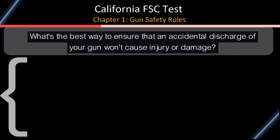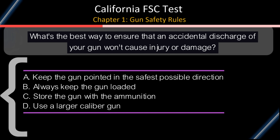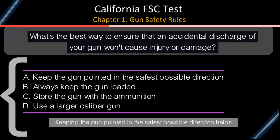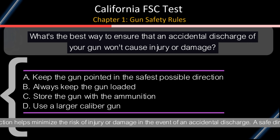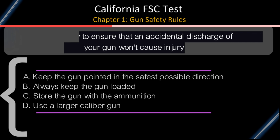What's the best way to ensure that an accidental discharge of your gun won't cause injury or damage? A. Keep the gun pointed in the safest possible direction. B. Always keep the gun loaded. C. Store the gun with the ammunition. D. Use a larger caliber gun. Answer A. Keeping the gun pointed in the safest possible direction helps minimize the risk of injury or damage in the event of an accidental discharge. A safe direction is one where an accidental discharge will not cause harm.